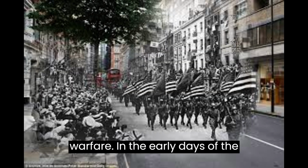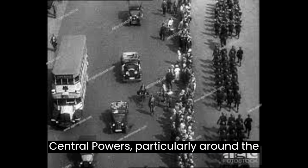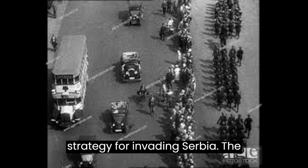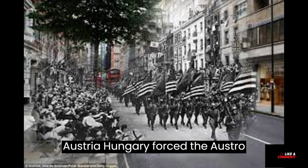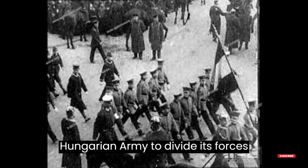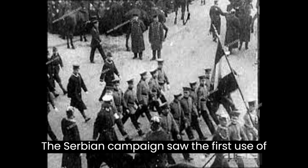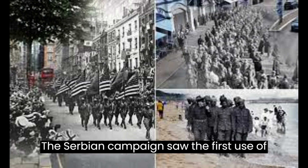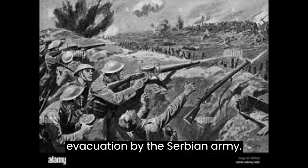In the early days of the war, there was confusion among the Central Powers, particularly around the strategy for invading Serbia. The miscommunication between Germany and Austria Hungary forced the Austro Hungarian Army to divide its forces between the Russian and Serbian fronts. The Serbian campaign saw the first use of anti-aircraft warfare and medical evacuation by the Serbian army.